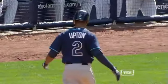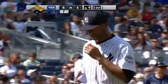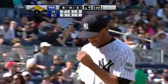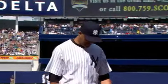So for the second time this year, Mariano Rivera departs in the middle of an inning as he has served up 2 runs, and the tie game is now a 7-5 Rays lead. So they will call on the left-hander in the Yankee bullpen to face Carl Crawford. Come on back.